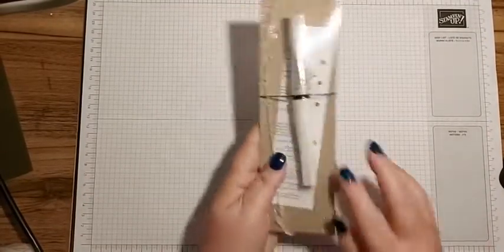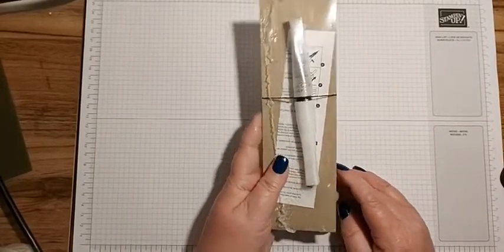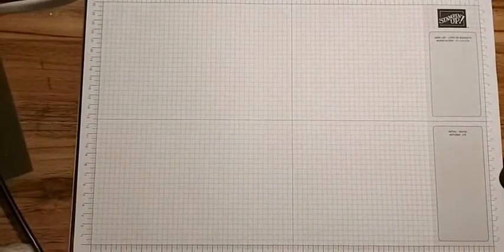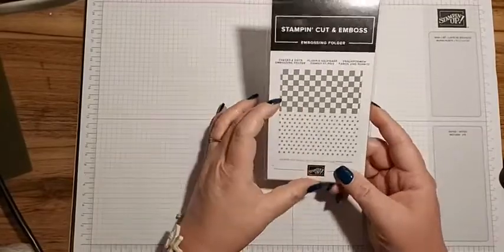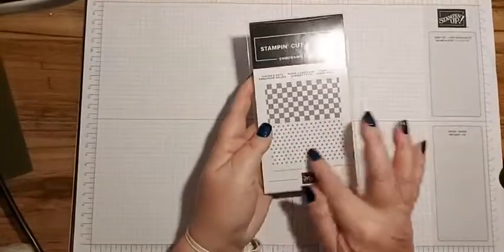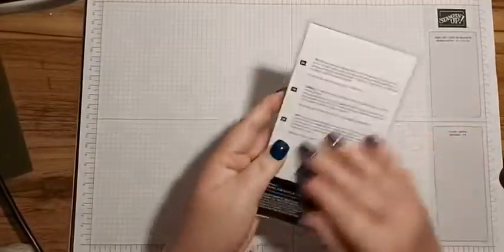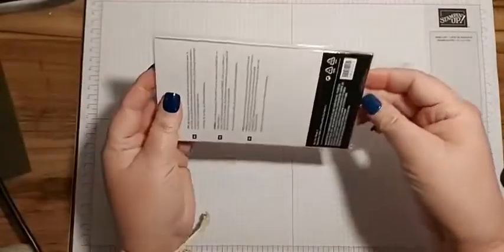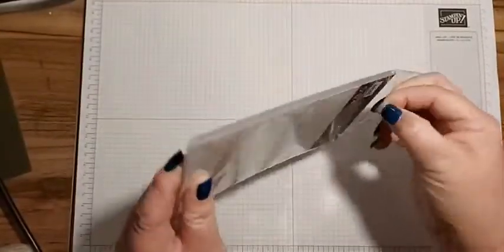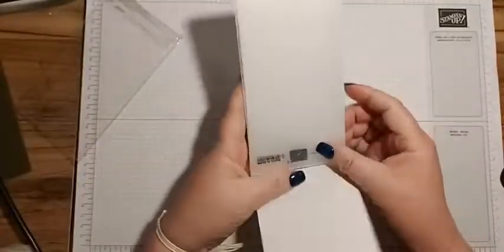So I've bought a new Wink of Stella because you can't not have Wink of Stella in your stash. And then I think this is in the main catalogue, but it's the checks and dots embossing folder because I love the dots. They're not very big, so I'm going to have a play with them and see what I can do with them. It'll probably make some nice top half of a card, spotty or something.